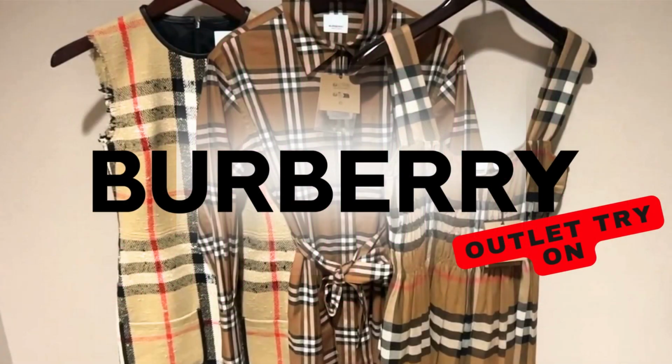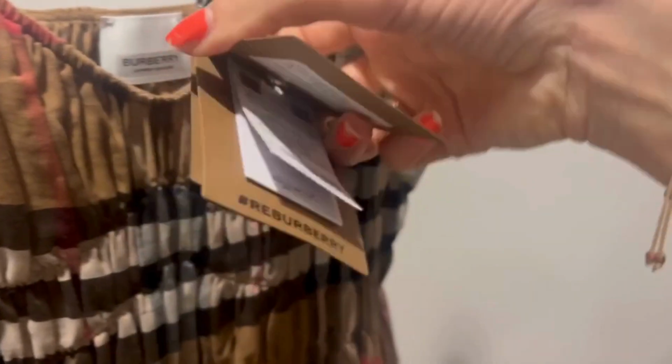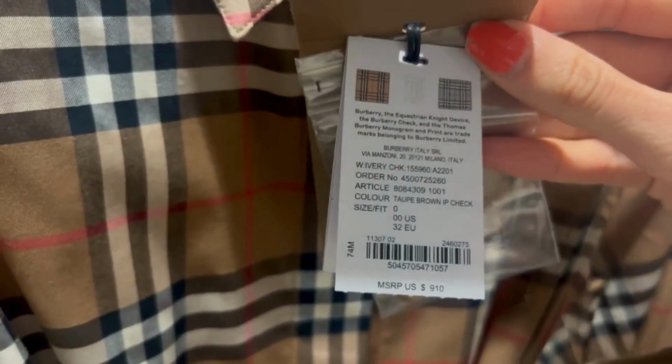Today we are headed to the Burberry outlet to try on some of their plaid Nova check dresses. Now I tried on 3 different styles to get kind of a full array. This first one is a very light, easy breezy plaid dress. It also came in a few solid colors, including a very beautiful black color.